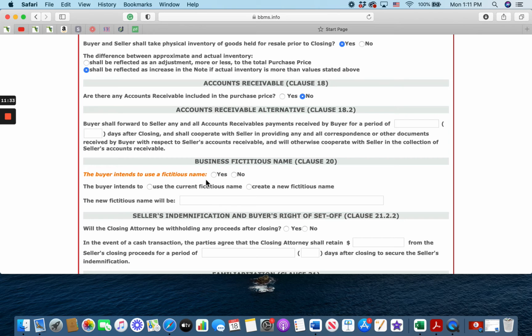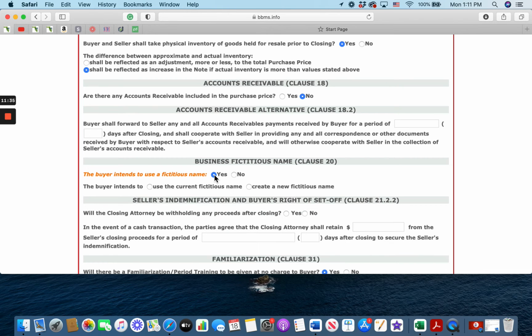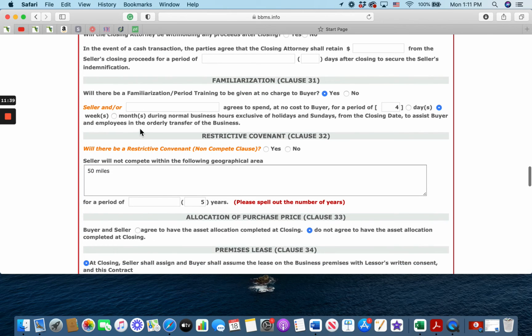Does the buyer intend to use a fictitious name? Yeah, they're going to use that incredible name, and they're going to use a fictitious name. Okay, let's see if there's other things that say seller and/or owner I can put in there. And will there be a covenant not to compete? We're going to hit generally yes. 5 miles for a period of 5 years, 5 and 5.